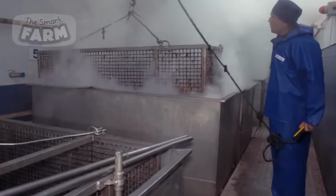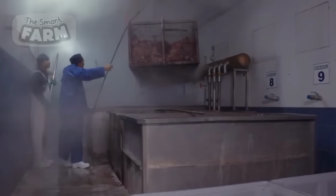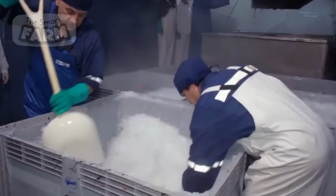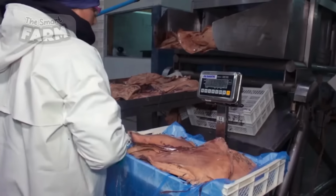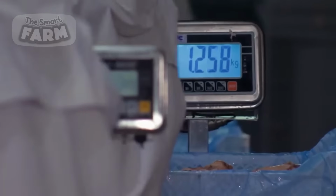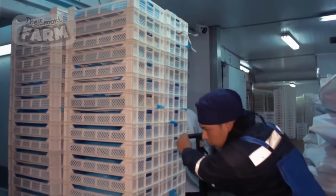Squid wings, also known as fins or flaps, offer a distinct texture and flavor compared to rings and are often boiled as a preparation method. In this process, the squid wings are carefully cleaned and prepared before being submerged in large stainless steel boiling tanks. Boiling the wings helps tenderize the meat while preserving its natural taste and texture. Once boiled to perfection, the squid wings are quickly cooled and then frozen to maintain their freshness and quality. Freezing also extends the shelf life of the wings, allowing them to be stored and distributed to consumers and food service establishments.